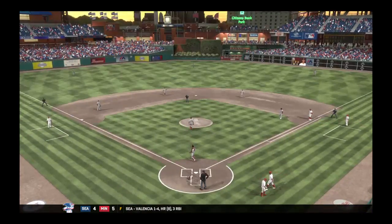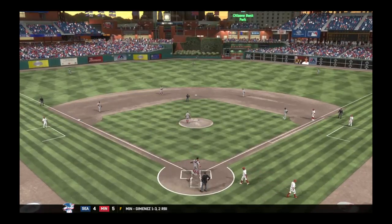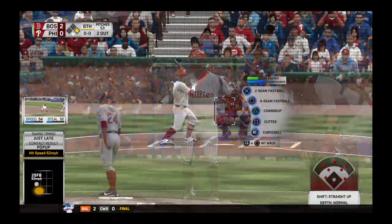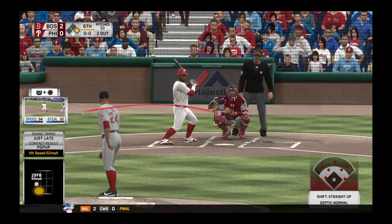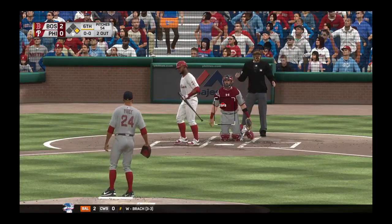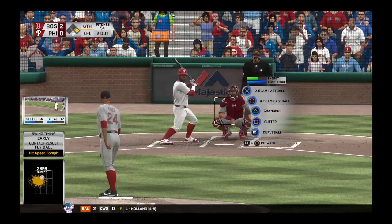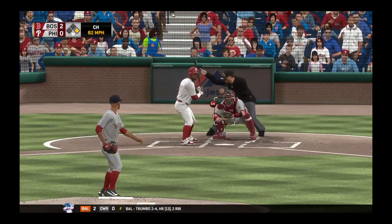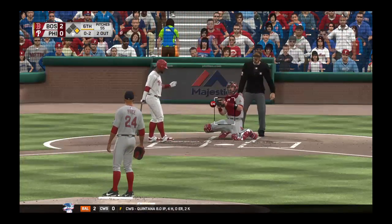Now batting, center fielder, Odubel Herrera. Here's the center fielder, Odubel Herrera. 0 for 2 on his line thus far. This ball's hit in the air down the right side and out of play. 0-1 from the belt. The pitch. Looking at a tough pitch called a strike.